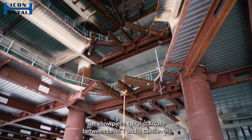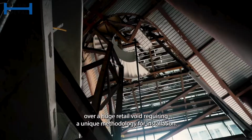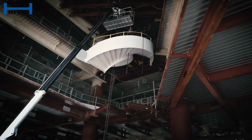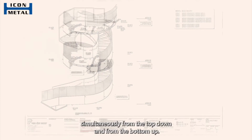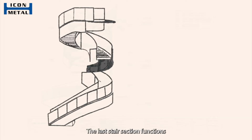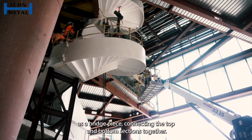The showpiece spiral staircase between level 1 and 3 cantilevers over a huge retail void, requiring a unique methodology for installation. The stair was constructed simultaneously from the top down and from the bottom up. The last stair section functions as a bridge piece, connecting the top and bottom sections together.